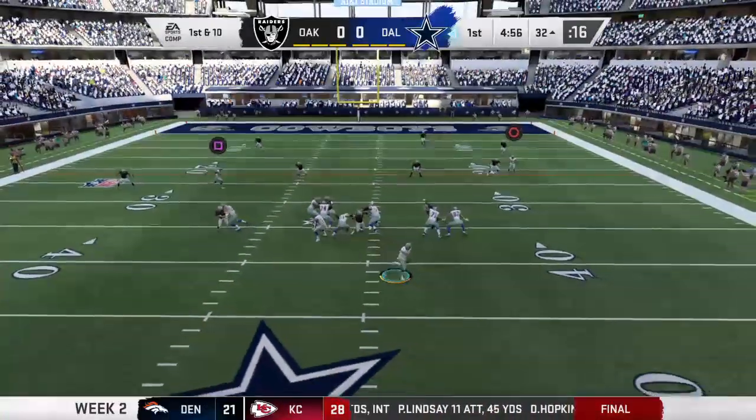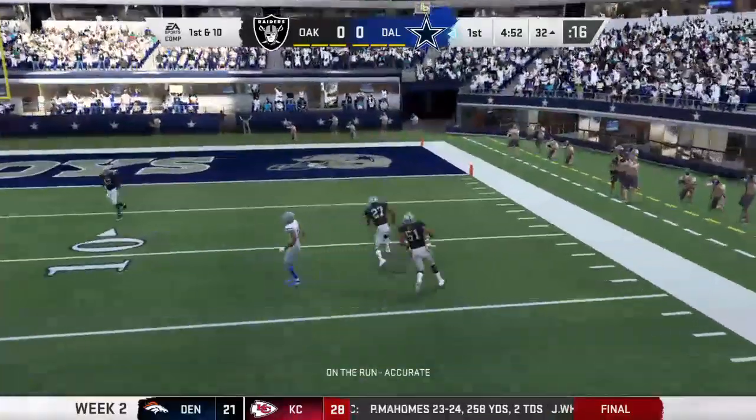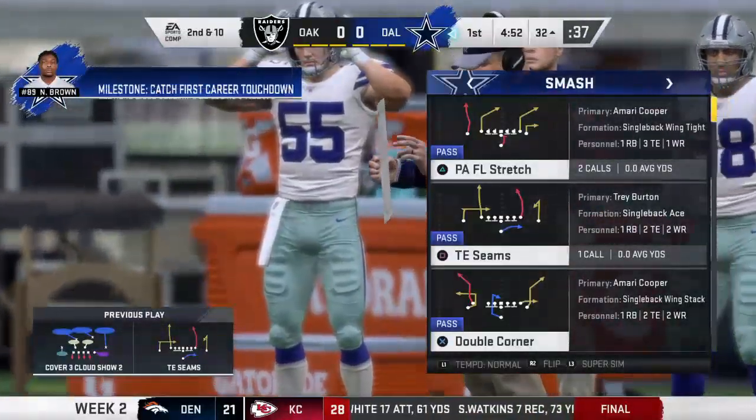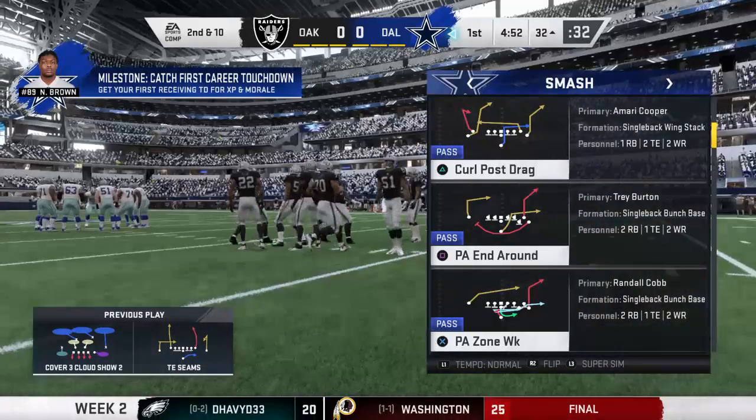Here's Prescott. Flush to his right. And the coverage terrific there as that's knocked out and incomplete. Randall Cobb, the intended receiver. That'll bring up 2nd down. Nice play there to force the incompletion.